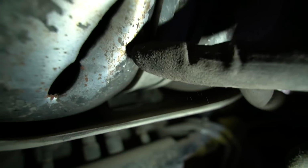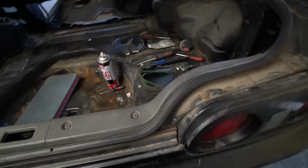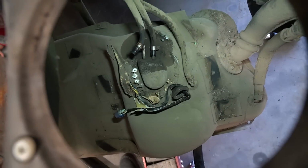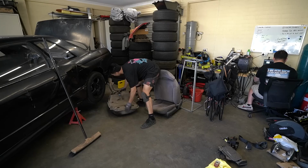There was another hole in the fuel tank. However, this one was so big, I could almost fit my finger through it. After loosening the two straps holding the fuel tank to the body of the car, we removed the feed line, return line, and charcoal canister line, and then the tank was out.